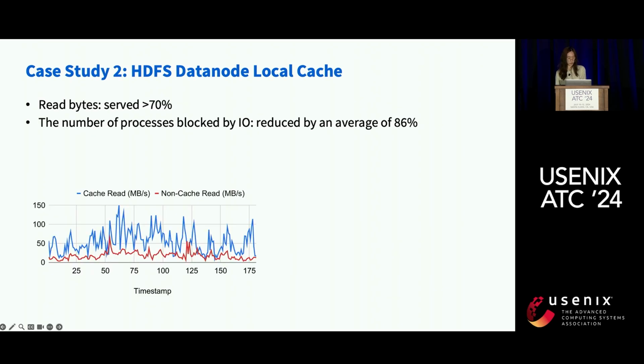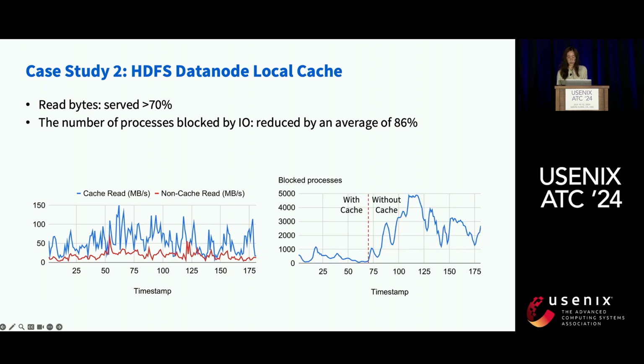Again, we show Uber's observation here in a 1-hour time window. Our local cache serves over 70% of the read bytes and reduced the number of processes blocked by I/O significantly. Till now, Uber successfully stores up to 1 exabyte of data in high-density HDDs, achieving at least 50% TCO savings from this shift to high-density HDDs. We observe very little I/O throttling.